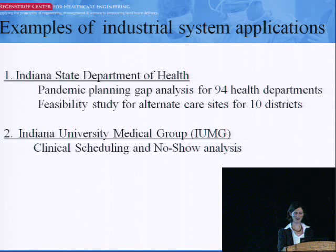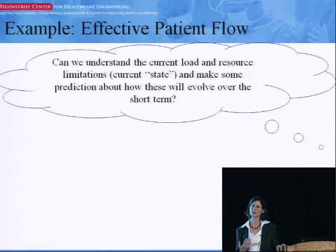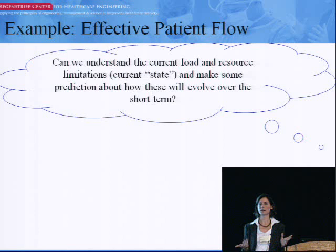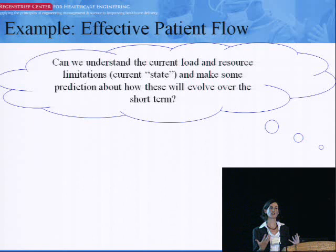The third project I wanted to mention, and I'm going to spend more time on, is modeling patient flow. What I'm particularly interested in is looking at the current state and the resource limitations of my hospital and making some sort of prediction about how these will evolve over the short term. So in English, let's say it's 9 o'clock on a Monday morning in a hospital, and I want to be able to know if at 4 o'clock in the afternoon I will hit an ambulance diversion. That's when the hospital closes its doors in the ED and cannot accept any more patients because it's full. So I'm interested in making these types of operational predictions.